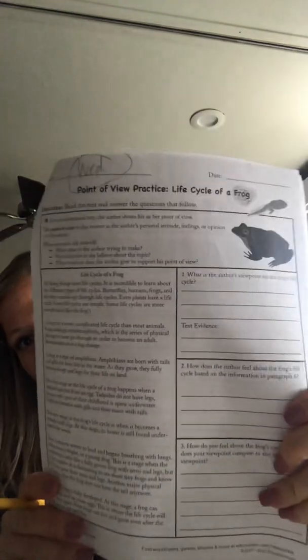It's just Wednesdays, okay? And it's about the frog's life cycle. So for the shared readings, they're trying to throw in a little bit of science too, okay? So this is on point of view, life cycle of a frog, okay? So point of view, also known as the author's personal attitude, feelings, or opinion, okay? So think about how the author feels about frogs based on their writing, and then how you would feel about frogs based on what you're reading, okay?